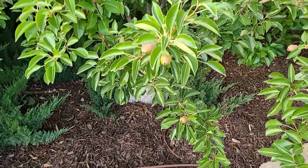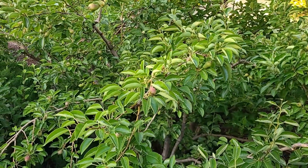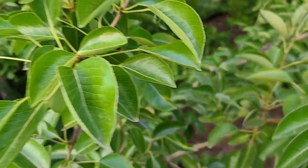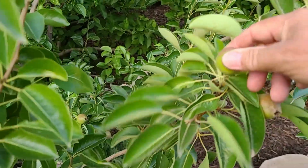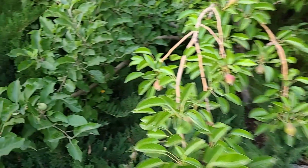We've got a ton of pears. They're growing quite well. I haven't had time this year to put bags over them like I did last year, and I probably should have, but I'm not seeing any damage yet. And I probably won't get time this year to put them on.